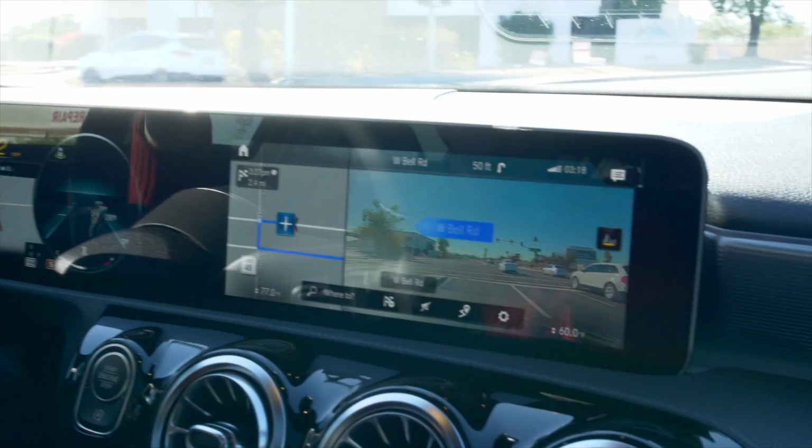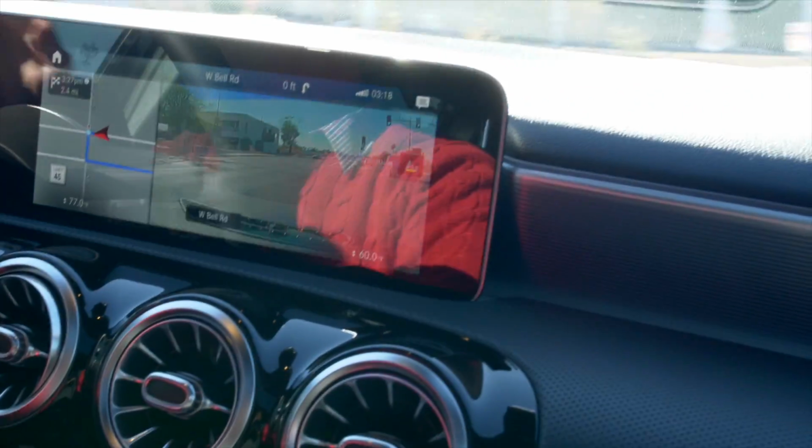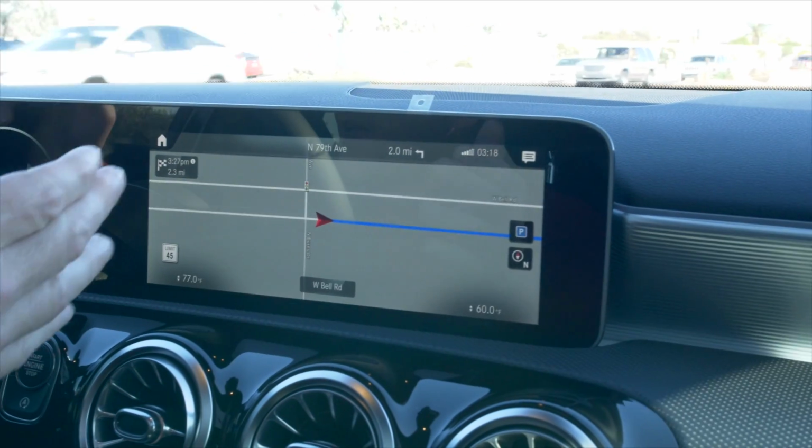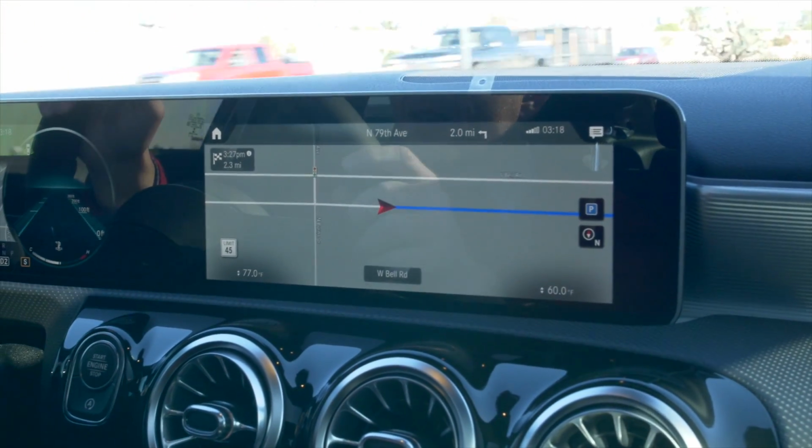So here we go, making the turn. West Bell Road, that's put there from the computer. Great turning circle in this car, no problem. You go right back to the map, and we're taking off.